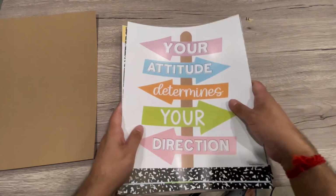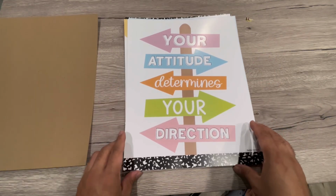So the nice pack of 9 colorful posters, good printing and good quality.